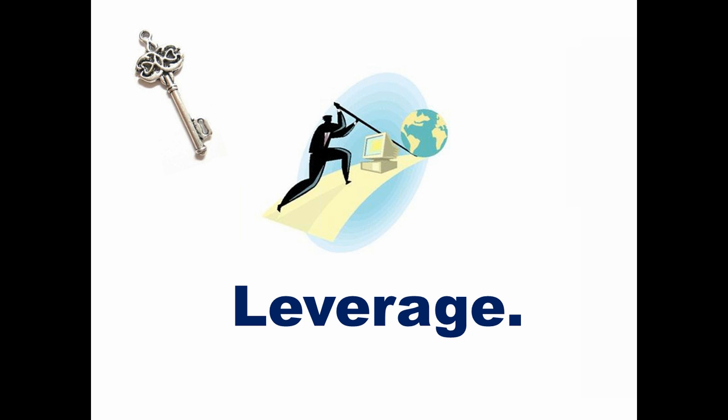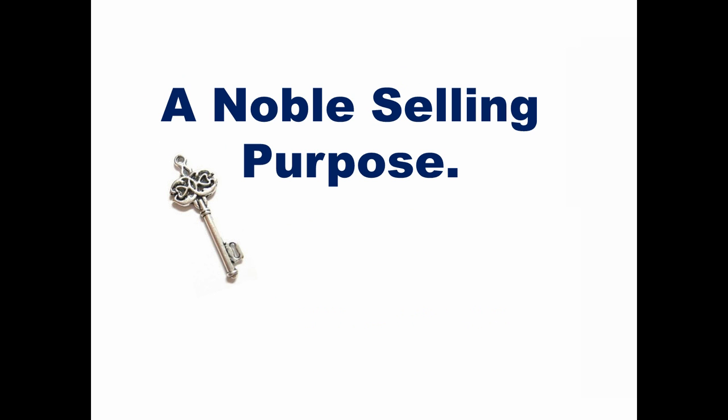And you don't have to do that 100% of the time, but that's the goal. And then the fourth thing, and this is more critical than you might think, is having a noble selling purpose. If you're just in this business to make money, people can smell it and they don't want to work with you. They can smell your commission breath down the block.